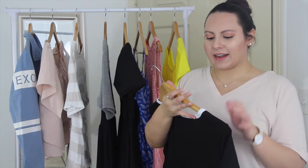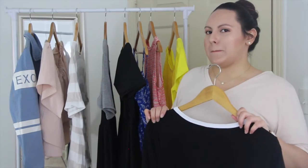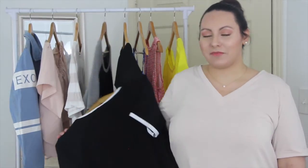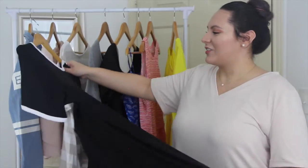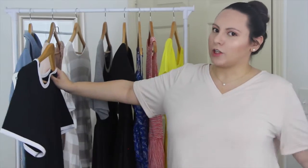And I find that at least the ASOS brand runs a bit big, and especially a bit long, because I am very short, I'm 5'3". So usually dresses, skirts that I order off of ASOS are very long on me.